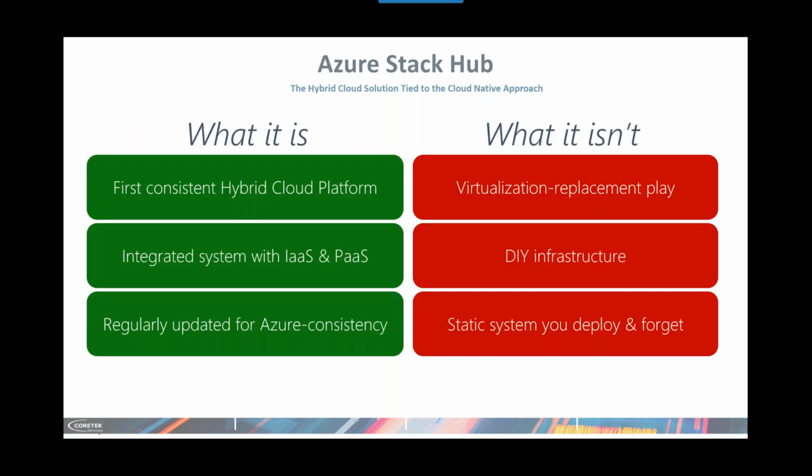What Azure Stack Hub is and what it isn't. What it is: a consistent hybrid cloud platform. It's an integrated system that you can put IaaS and PaaS workloads onto, as well as being regularly updated from an Azure consistency perspective. There will be a very good balance that customers have to understand on how quickly those updates come to you and how those are managed with your managed service agreement to maintain compliance on how quickly Azure moves.